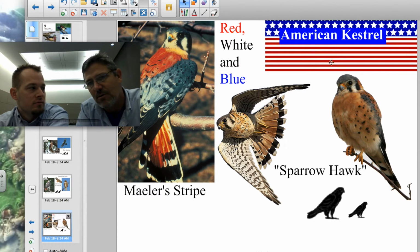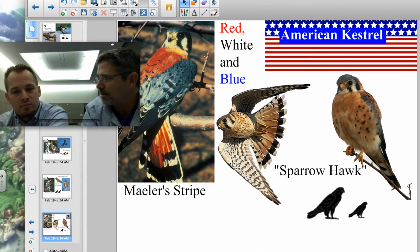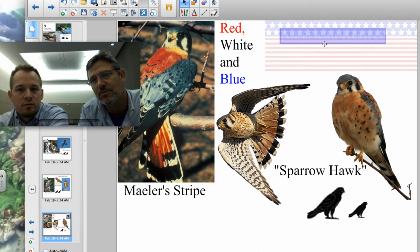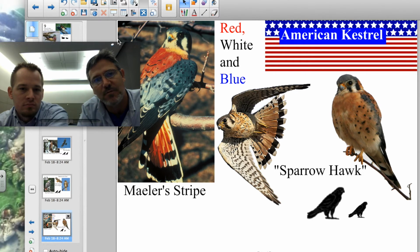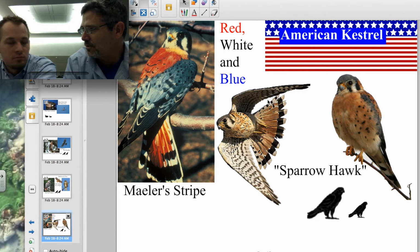Falcons are known to have two distinctive characteristics. One, their wings are triangular instead of more rectangular in shape. So if you go back, you see how these wings are more rectangular in shape? On the American kestrel, the wings are more triangular, and the wings actually extend beyond the tail when it's perched. It's really long wings that extend longer than the tail. So that's one distinctive characteristic of a kestrel or a falcon instead of a hawk.